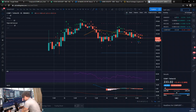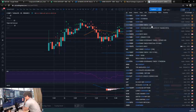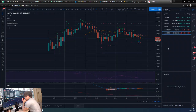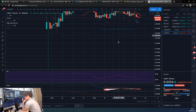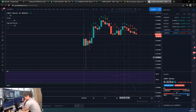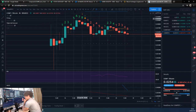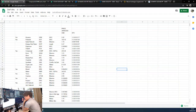Let's check it out against Bitcoin. Yeah, so here's the Bitcoin pairing. I was just seeing if there were any other ones. Here's the Bitcoin pairing. Get ourselves some room. So it's not been doing much compared to Bitcoin yet, but I expect this is a good one. Against Bitcoin, we're on a 2 hour 9. There's no particular reason why I'm on a 2 hour. Nice 4 hour 9 up there. You guys know how much we love the 4 hour 9s. There won't be any of these because clearly this token has not been around long enough. But Compound, a good one.